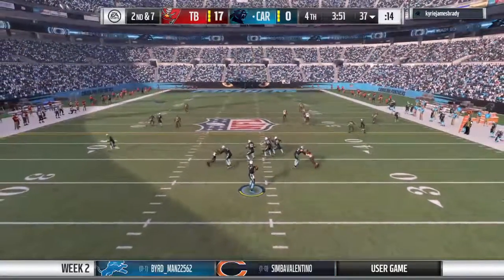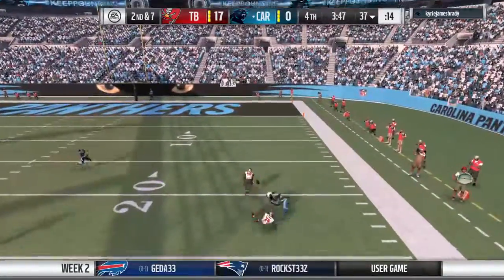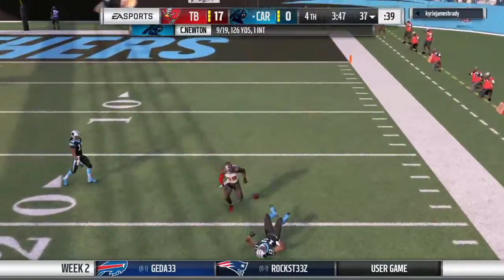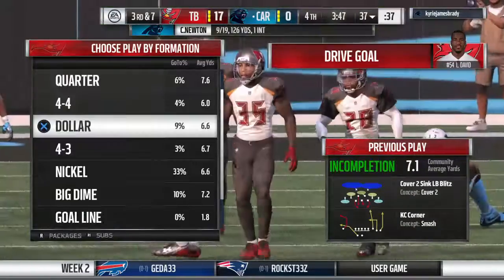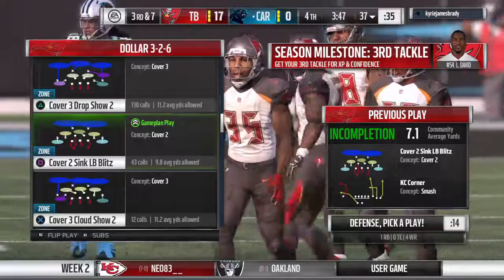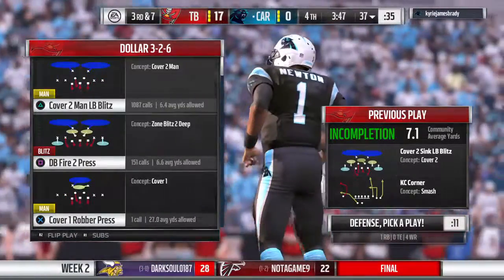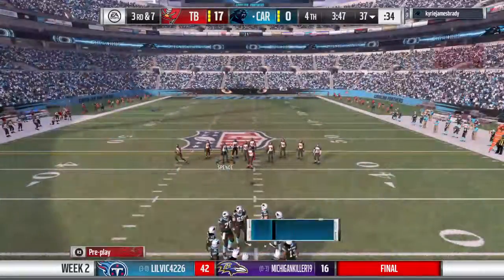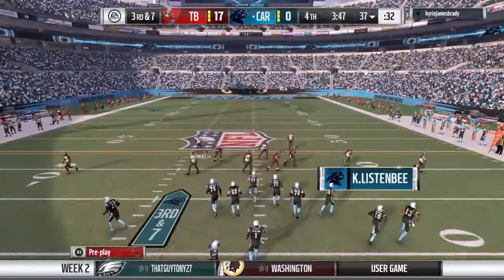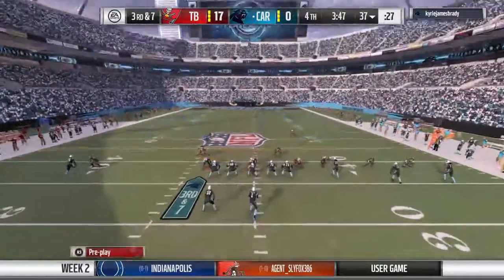To throw on 2nd down is Newton. He's going to look deep down the field. And it's knocked away and incomplete. That was a long pass attempt downfield, and the ball was popped up in the air. And how come things go from really fast to almost slow motion when the ball's up in the air and the defender's unable to haul it in before it hits the ground? 1 receiver left, 3 to the right.